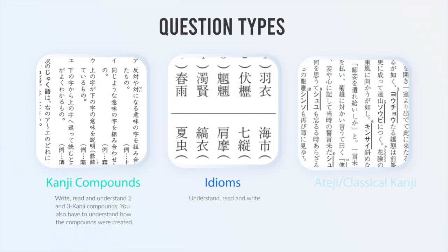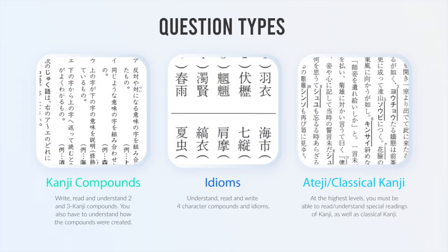Kanji compounds are tested from 2 to 4 character compounds. You must also understand how the compounds were formed. 4 kanji idioms and expressions known as yojijukugo come up to haunt us. Finally, in the upper levels, you must be able to read special kanji readings like ateji, as well as being able to read classical kanji.